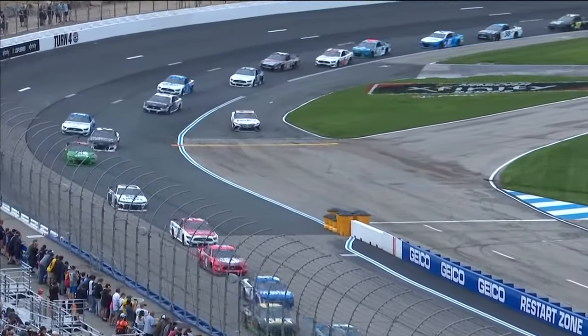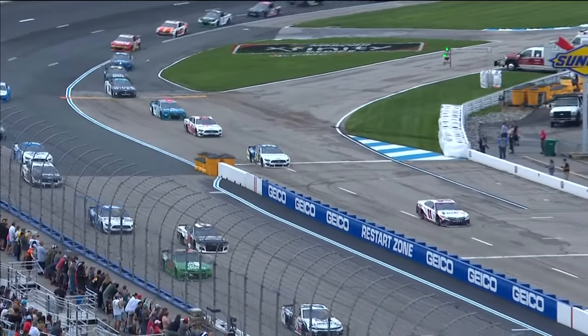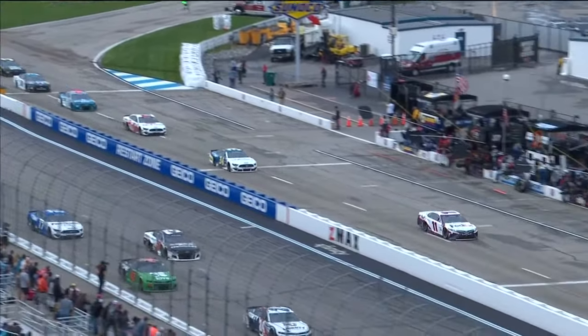Like Denny Hamlin's going to come down pit road involved in that issue, and he brings everybody behind him. That's always something that happens. You get one guy coming down pit road, and everybody follows him.